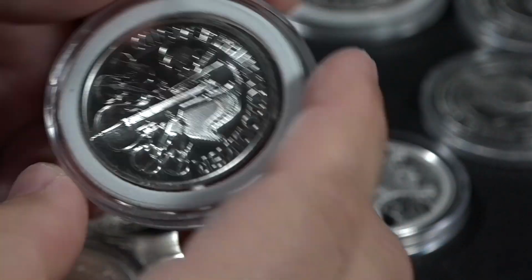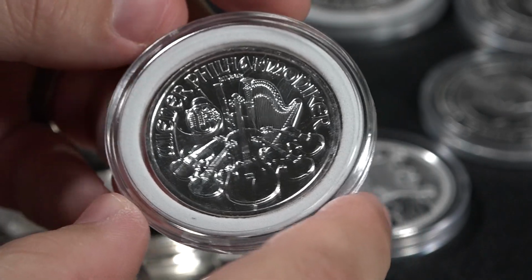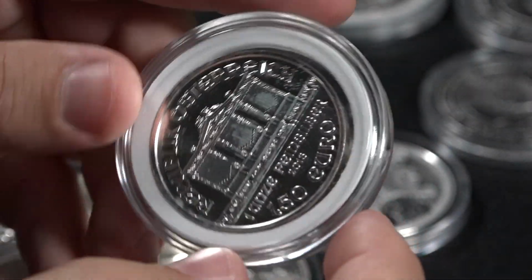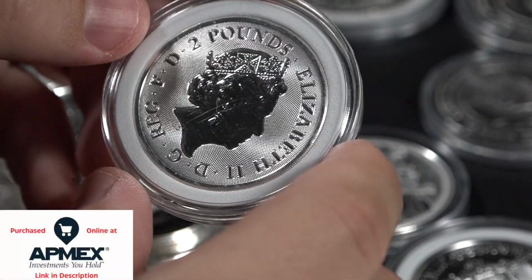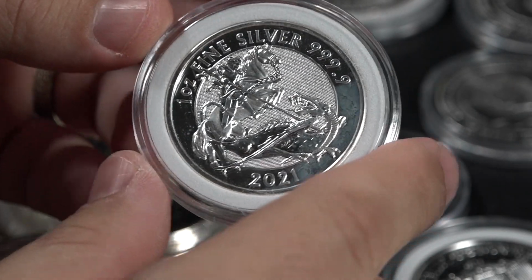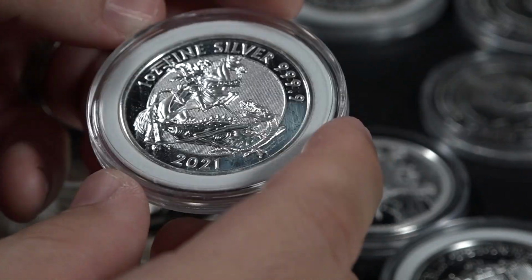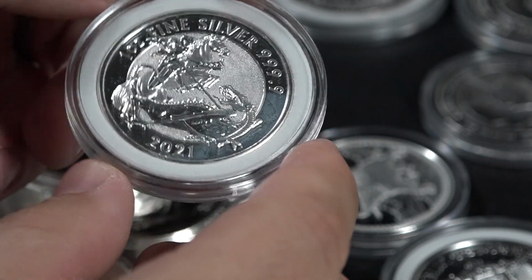Here is one of the standards of world bullion and European coinage in general. This is the Austrian Philharmonic. Gorgeous, gorgeous coin. It is a classic for sure. Next we have another coin hailing from England. This is the Valiant, one of my favorite coins from a depiction standpoint. The gold Valiant is still probably one of the coins that I want the most in my collection, but being gold, it's probably going to be a long time before I commit to that investment.